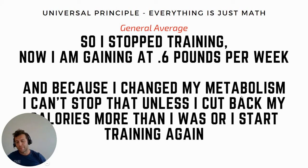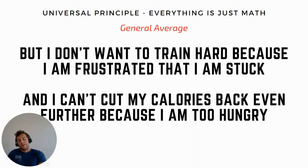unless I cut my calories back more than I was when I was training and dieting, or I start training again in order to create that equated or deficit that I was looking for. But I don't want to train hard anymore because I'm frustrated that I'm stuck at this plateau that I can't get past. And I can't cut my calories back even more because I'm too hungry. I need to eat. I can't stand being stuck and training hard, and I can't stand being so hungry all the time.